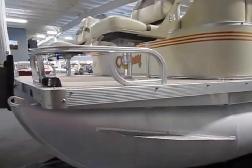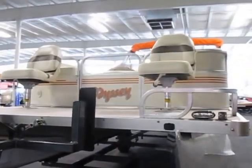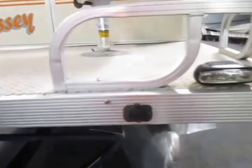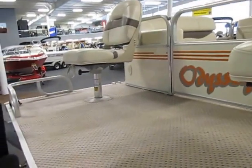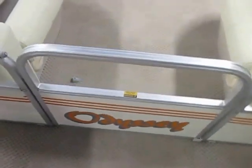25-inch diameter pontoons. 21 feet 4 inches in length. Has docking and navigation lights. Two swivel fishing chairs on the bow. Bow entry exit door.